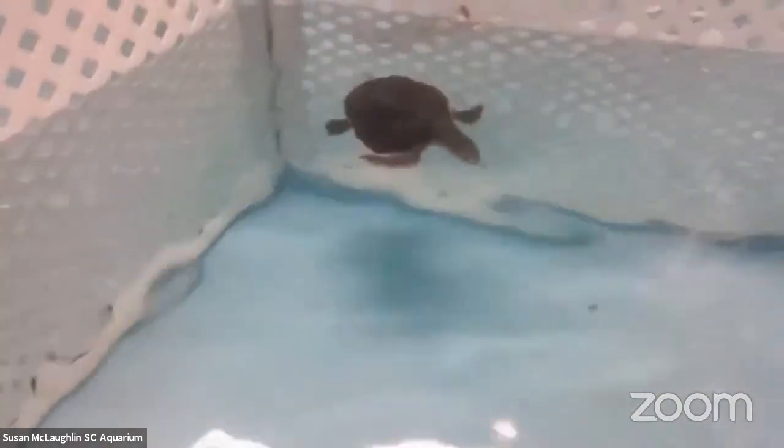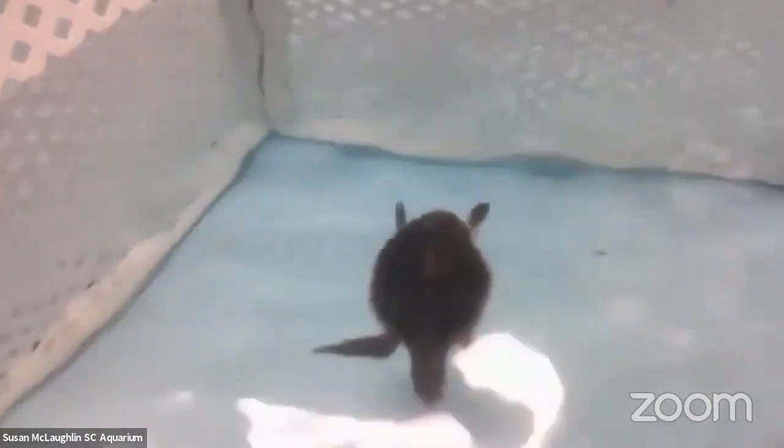Now, this one's name is Onyx. It's a really little Kemp's Ridley. Let's see her through here. Oh, it's a little cloudy. This is one of the smallest Kemp's Ridleys that I've ever seen us have in our care. She's really fun. She actually came in June 19th, so she's been here for a little while.